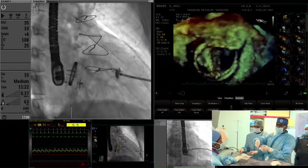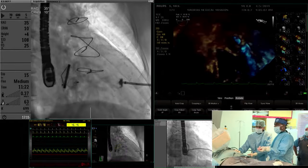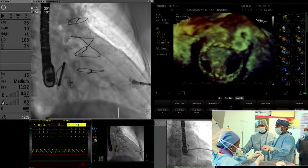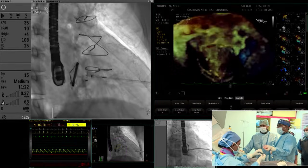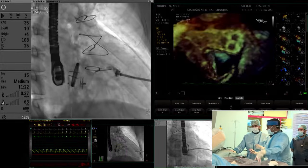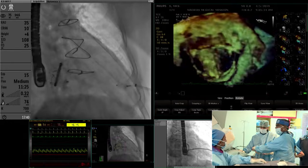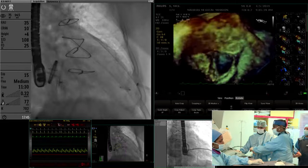Yes. Okay, now this is a replay. So you see that now we are approaching the left ventricular endocardial border. See, that is touching the LV endocardial border. At this point now we are taking it through the myocardium, and we are putting the plug there. The time now is almost close to 15 minutes. So now I am releasing. So this has come out.